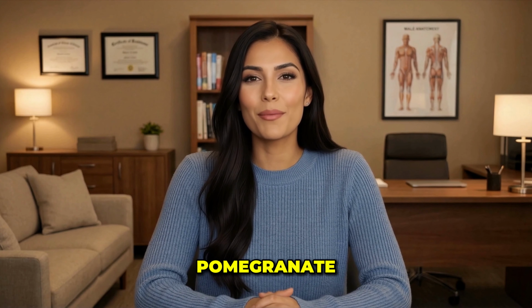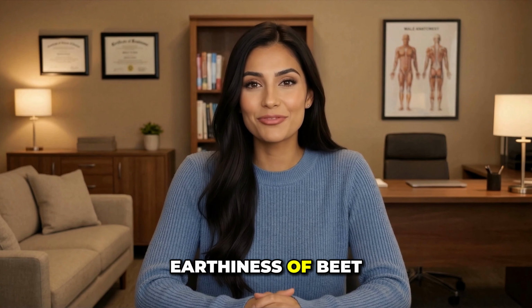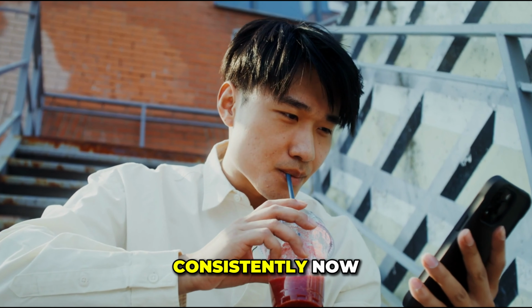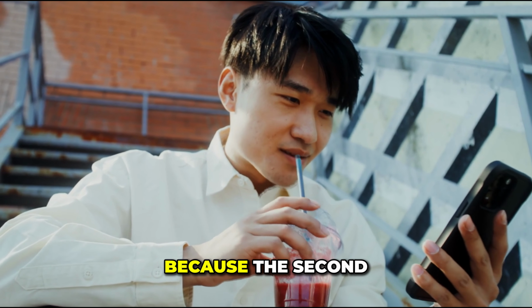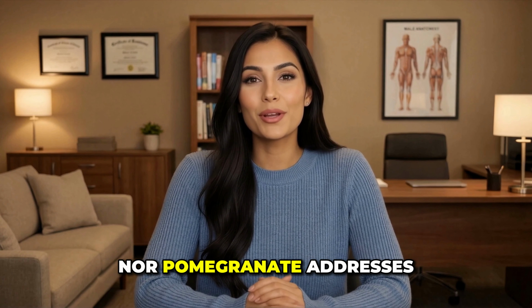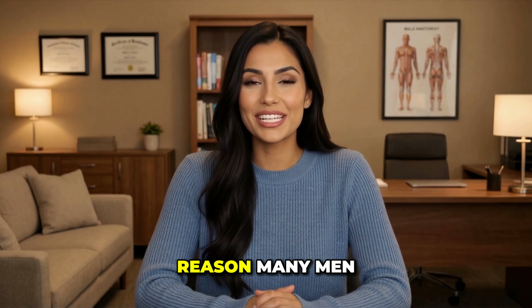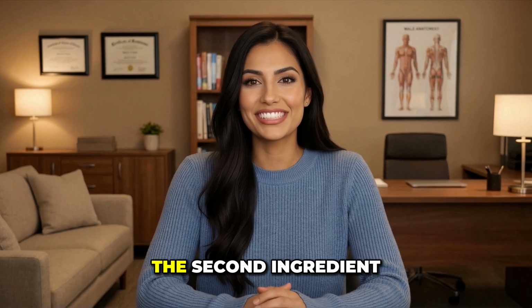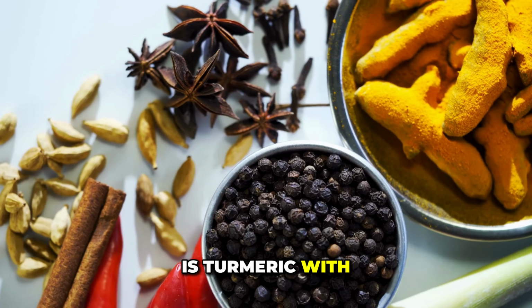The tartness of pomegranate cuts through the earthiness of beet naturally, and most men find it genuinely easy to drink consistently. Now stay with me, because the second ingredient targets something that neither beet juice nor pomegranate addresses. And it's the reason many men do everything right and still wake up the same way. The second ingredient is turmeric with black pepper.